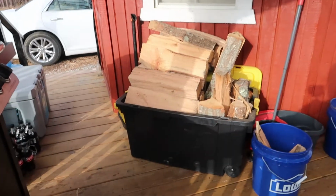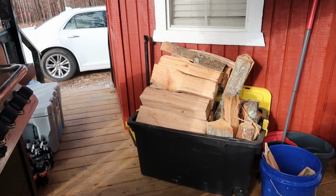Alright guys, so see, that's how we stack our wood pile in our tote, and that's how we do it on our homestead.